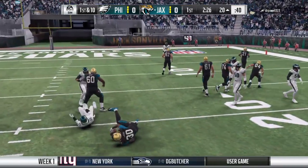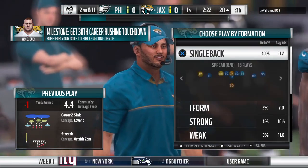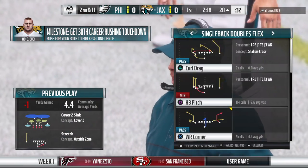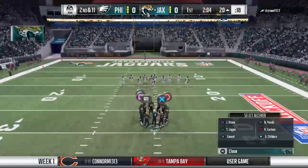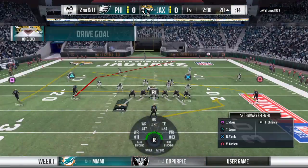Handoff looking right, and a big collision there as he winds up flat on his back right at the 20. It'll be a loss of 1, and that'll bring up a 2nd and 11. Long drive. The defense just cannot seem to catch a break and get off the field.